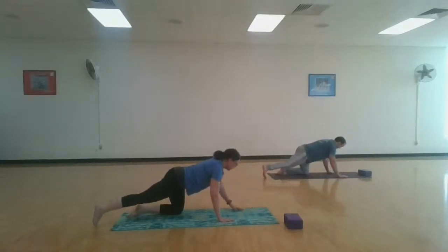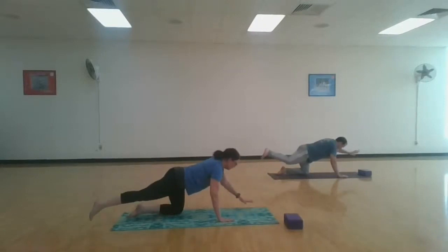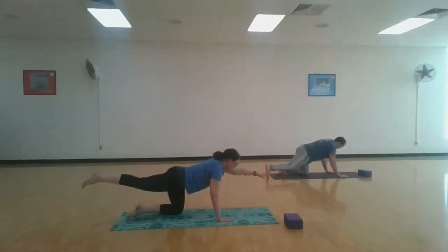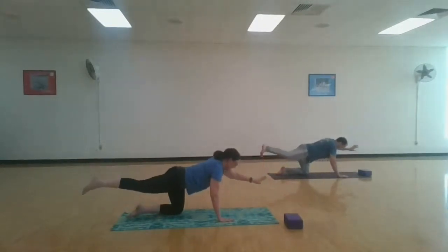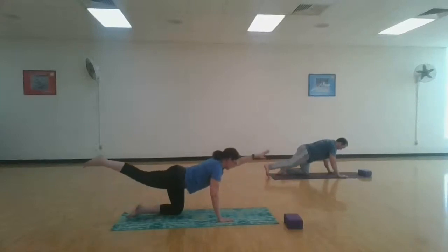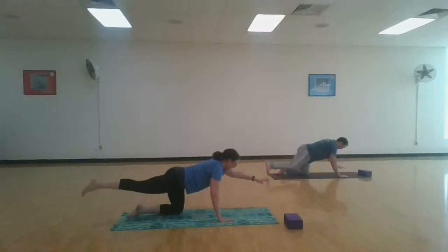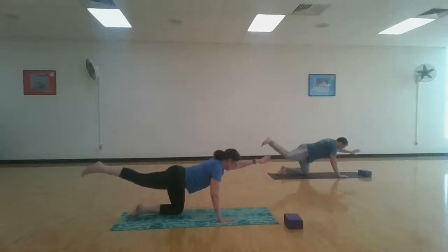Exhale, lower. Inhale, lift. Exhale, lower. Inhale, lift. 2 more, and then we're going to hold it. But remember that breathing pattern. Hip bones are down. Don't open your hip. And up. Now, keep the same breathing pattern here and hold for 3 breaths.